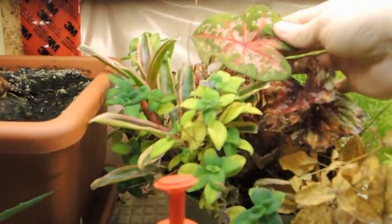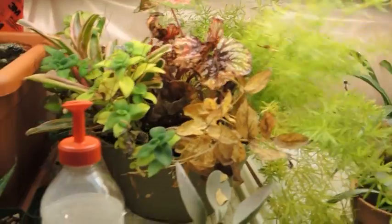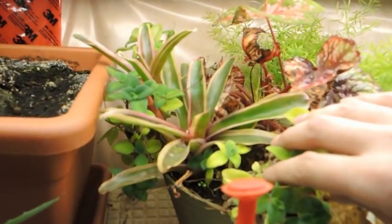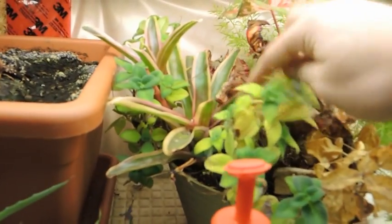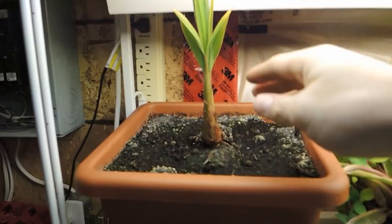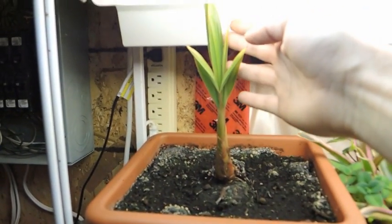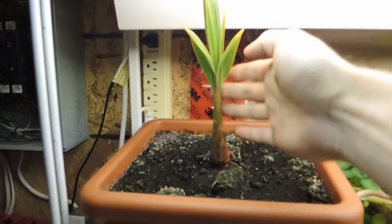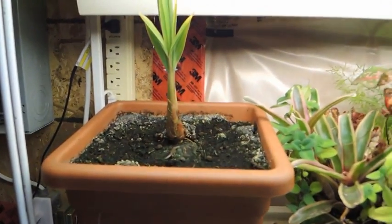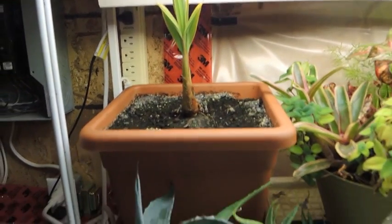Got a nice caladium here. This fern, an asparagus fern variety. There's a lovely bromeliad in there. This is actually the reason why I bought it. Here is the coconut. It's growing wonderfully. It's not very big, but it's growing right up into the lights. So I will keep you posted on this. It's cooler in here, so I probably won't get too much growth on it over the winter, so we'll keep you posted on that as well.